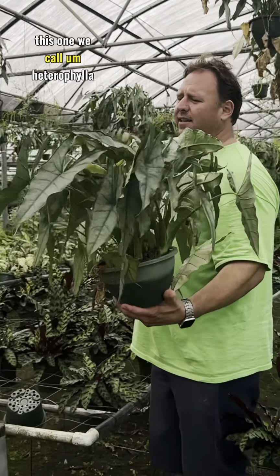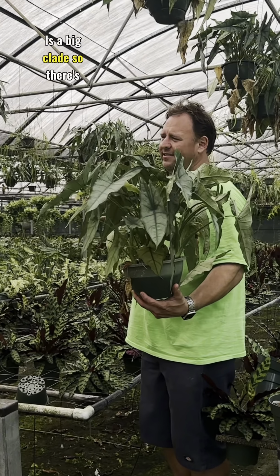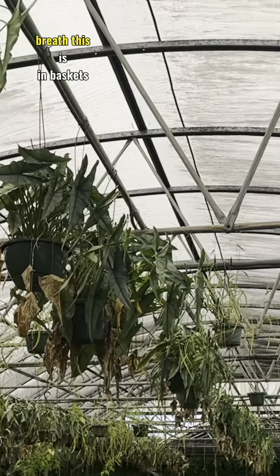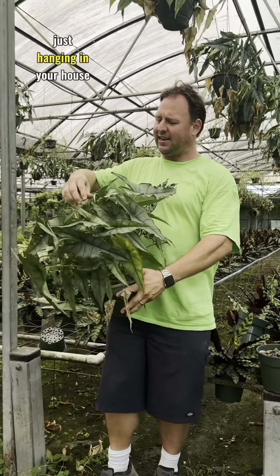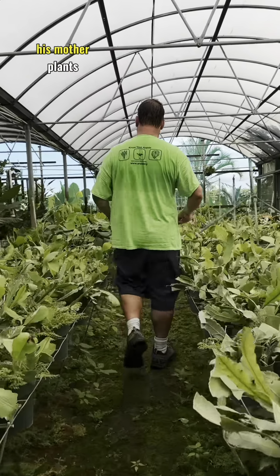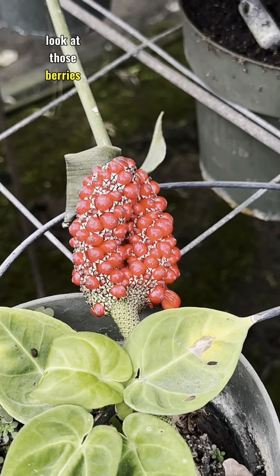This one we call heterophyllus, a big clade. So there's lots of different heterophyllus. This one we call dragon's breath. Dishes in baskets, but I think it's a nice way to present them, just hanging in your house. You know, they look full and nice. We then did a little shopping, and then Bill showed us some of his mother plants and his personal collection. Look at those berries.